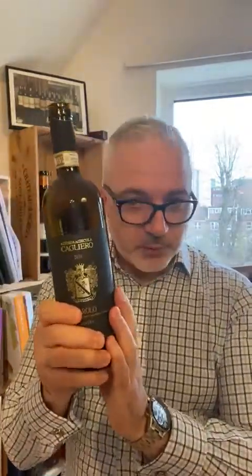So basically what I got out of it, it's deep garnet with a mahogany rim, so you got the Nebbiolo character. So yes, 100% Nebbiolo as a grape variety. On the nose, it's completely open straight away, even though I've opened it about 3 hours before tasting it. That's something that I'm very, very adamant about. Open the wine early if you can.